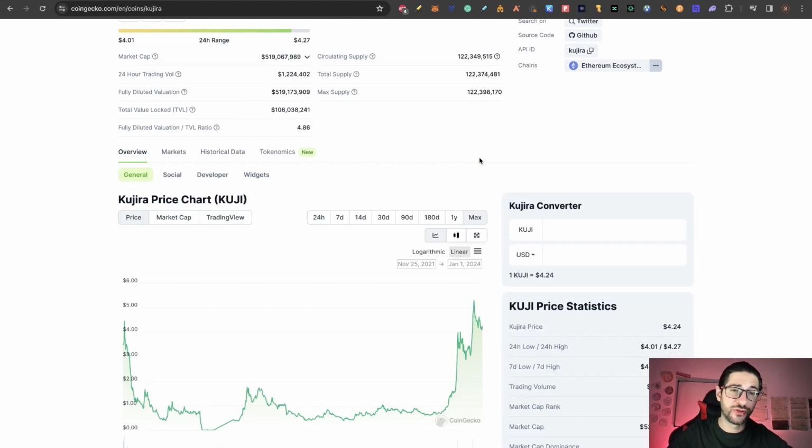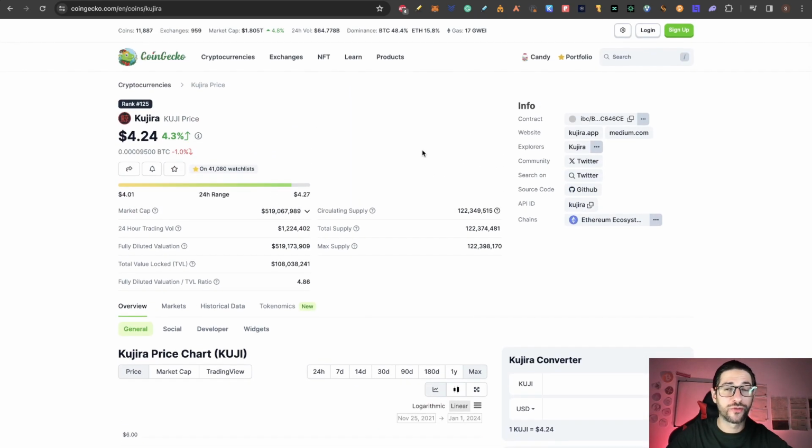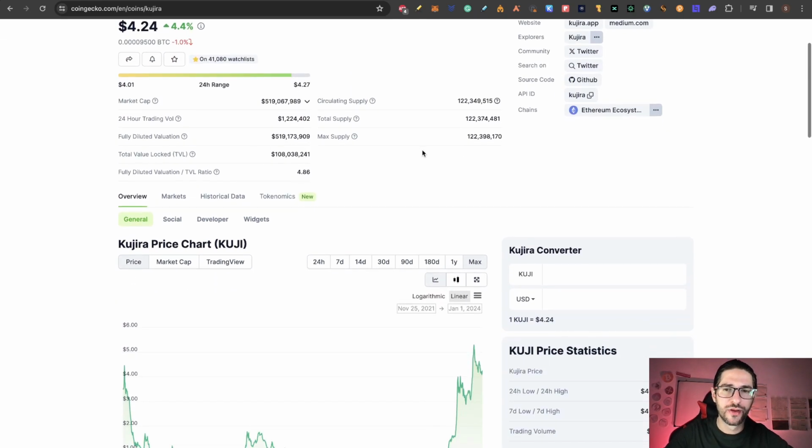So I think this project and this price could really rise if the protocol continues expanding like it is right now. And yes, this is not financial advice, because the KUJI token has been pumping a lot, from 66 cents at the end of September to the last local all-time high of $5. So $4.24 is really close to the last all-time high. But again, you can take your chance here. I think it's a great opportunity for this project.